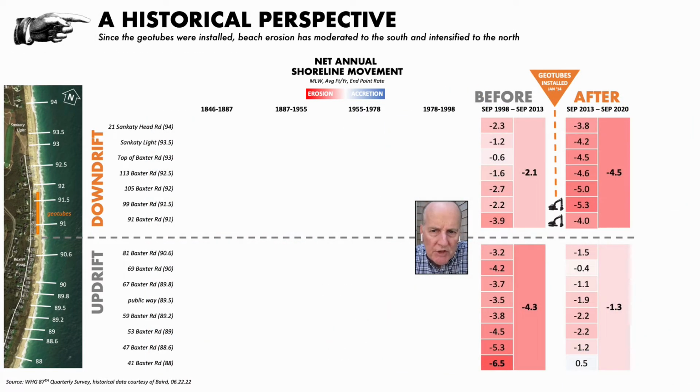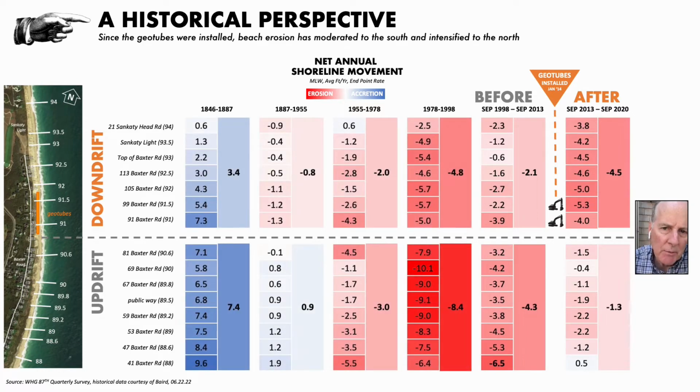It's helpful to put this change into historical context. Here's that same bit of data from the last 22 years that we reviewed on the previous slide, just kind of scrunched up a bit to the right. So we can compare it to historical data from the previous 150 years. Thanks to Gordon Thompson at Baird for this information.